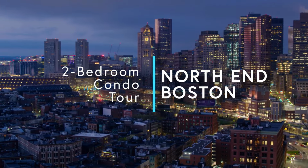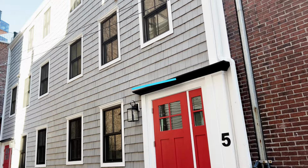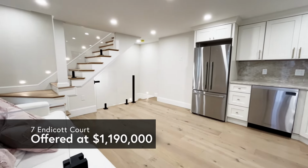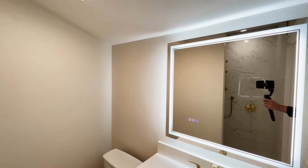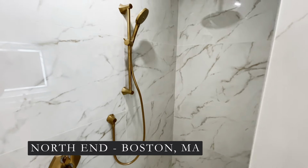Today, we're in Boston's North End neighborhood, looking at a condo priced at a little under $1.2 million. This home is located in one of the best areas of Boston, close to everything the city has to offer. We will walk through this condo, looking at the features, finishes, pricing, and discuss why the North End neighborhood is a top choice for so many people looking to live in the city.